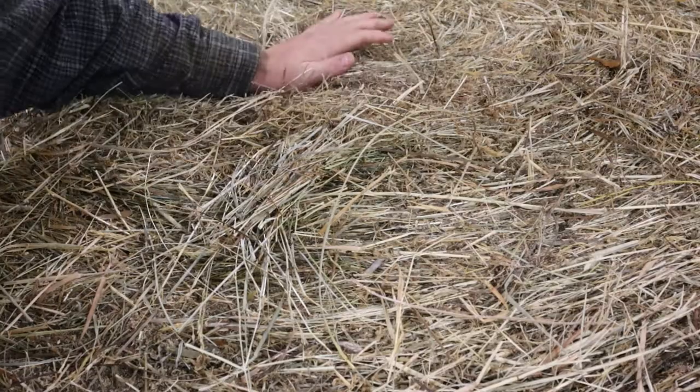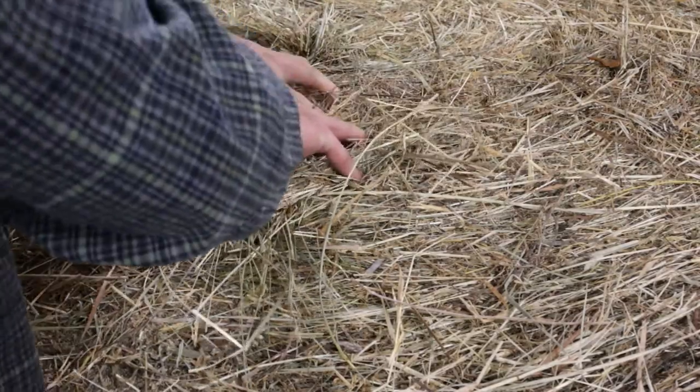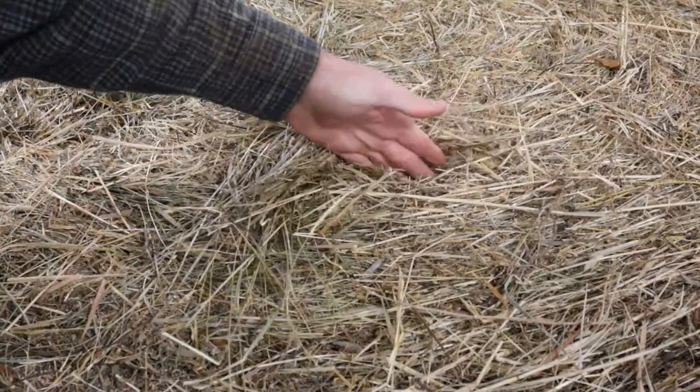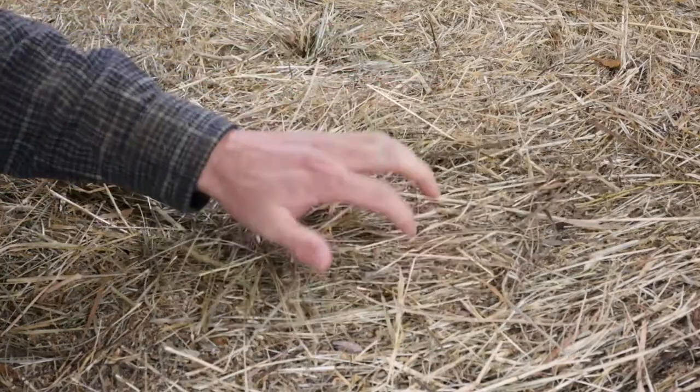And it's got a real tight core in it. You can't stick your hand in it anywhere in this bale. If you can stick your hand in there, like right there, that's as far as I can get it, and I'm jamming it pretty hard. It's a tight wrap bale. That bale's going to weigh something.